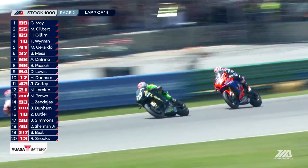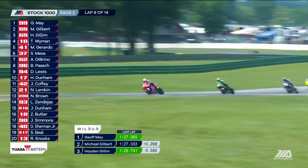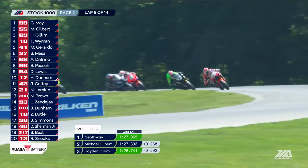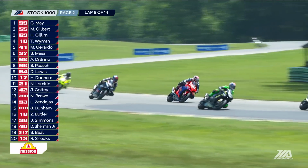But again, there's a lot of time. Look at Hayden having to set it up. He was trying to guess what Michael Gilbert was going to do. And on the outside, is he going to make it stick? Oh, he ain't going to make it stick, is he? There ain't no way. Well, he stayed on track at least. Yeah, that was a win in itself, wasn't it? And he still stays in third. I mean, I thought Wyman was going to get him for sure. For the leader, the attempted pass, but he's just overcooked it here. Indeed.